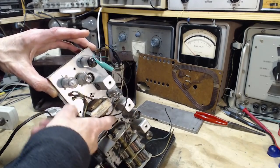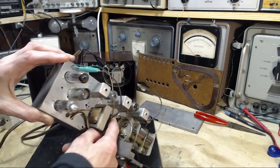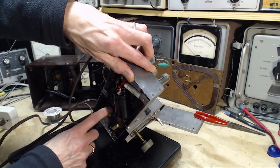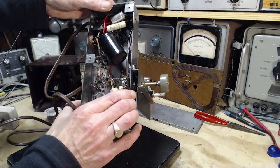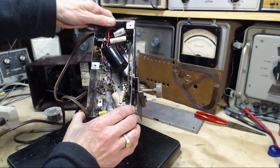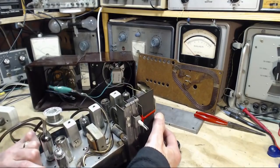Oh yeah, so that's that. You can see that in there. I'm pointing to the top. That's the top of this coil. So is there a slug in there? I don't think there'd be a slug in there. No, I'm looking right through it. It's empty. So it's just mounted there. It's not meant to be accessed.